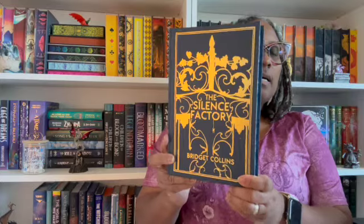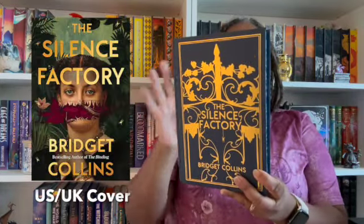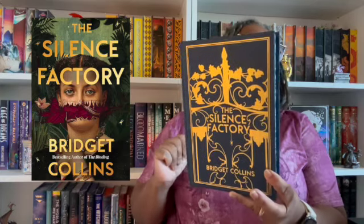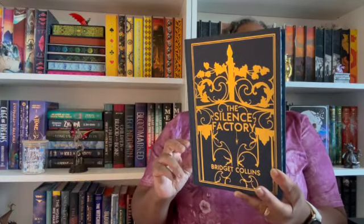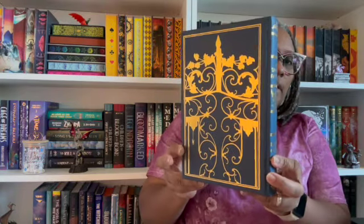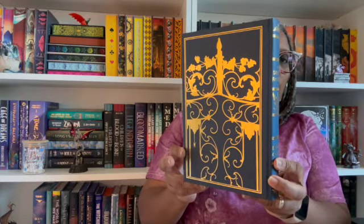Okay, up next we have The Silence Factory by Bridget Collins. This did not come with a dust jacket. This is really nice foiling on here. They said, we don't need no dust jacket. I have amazing foiling. So there we go. Turn around for you. Yeah, it's nice. I like it. Try to make it at an angle that you can see well. There we go.